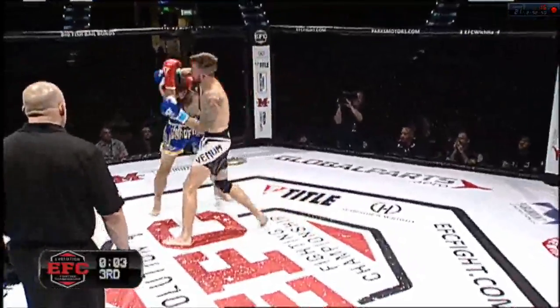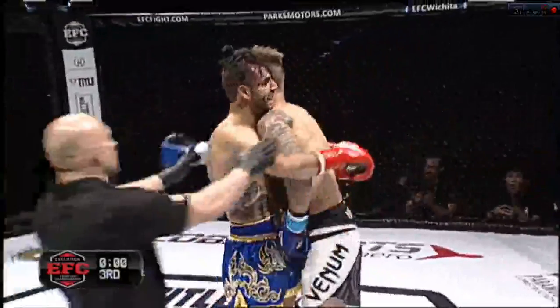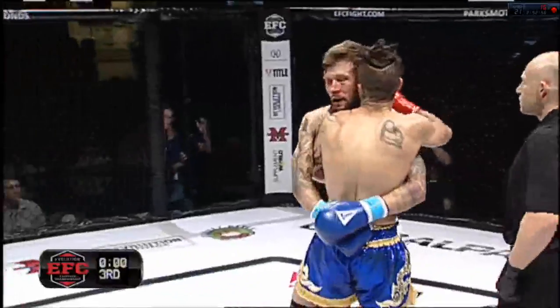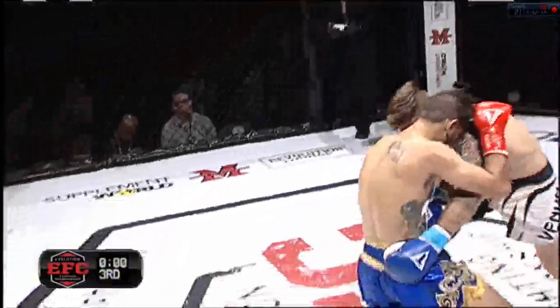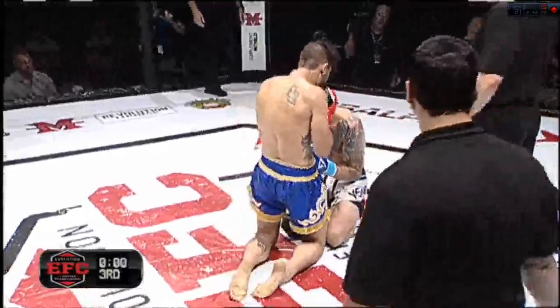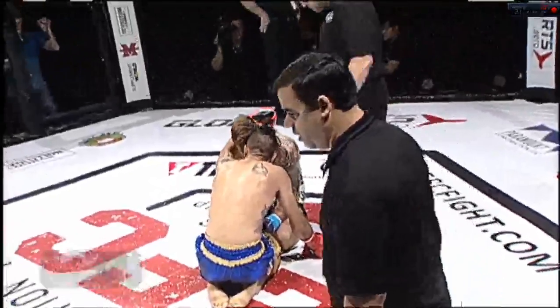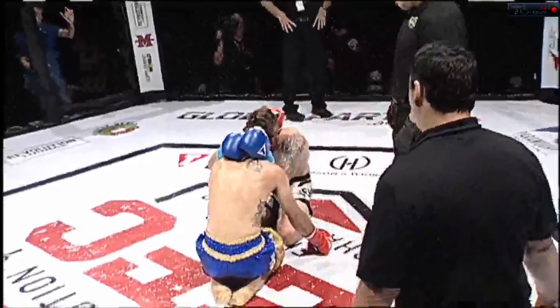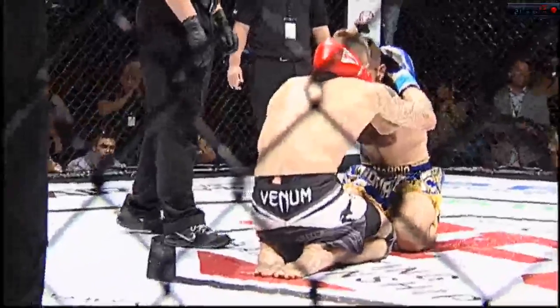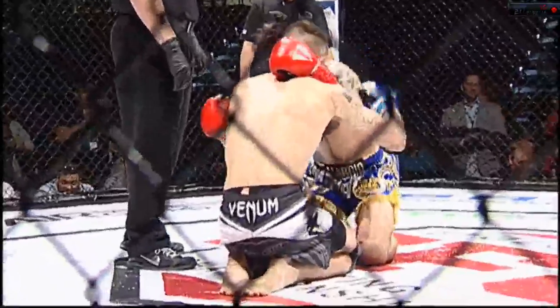Nice flurry. You can see both fighters are going to leave it all in the cage here tonight. Oh, my goodness. Make some noise. Absolutely amazing. When you get the ringside announcers on their feet and clapping, you know you threw down. You know you had a battle. Absolutely amazing. Chevrefils versus Navarro.